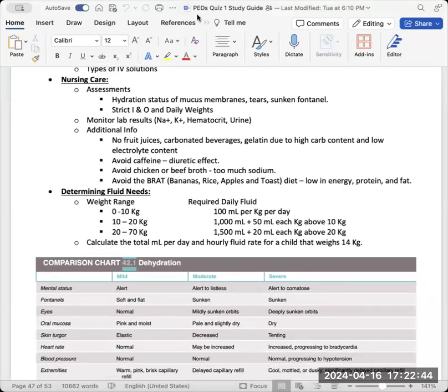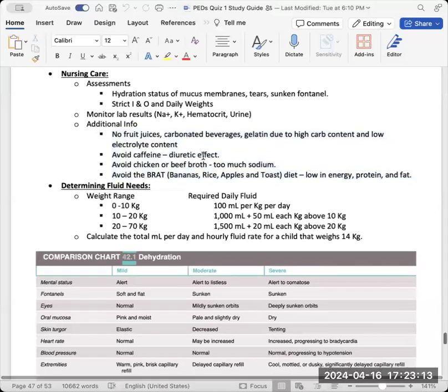We don't want to give them fruit juices or carbonated beverages because they're high in carb content and they're low in electrolyte content. Caffeine, no, because it's a diuretic and that's going to make their hypovolemia worse. Avoid chicken or beef broth because there's just too much sodium. That's also not good. And we want to avoid the BRAT diet, which is the bananas, rice, apples, and toast diet because it's low in energy, protein, and fat. I would know this part especially.